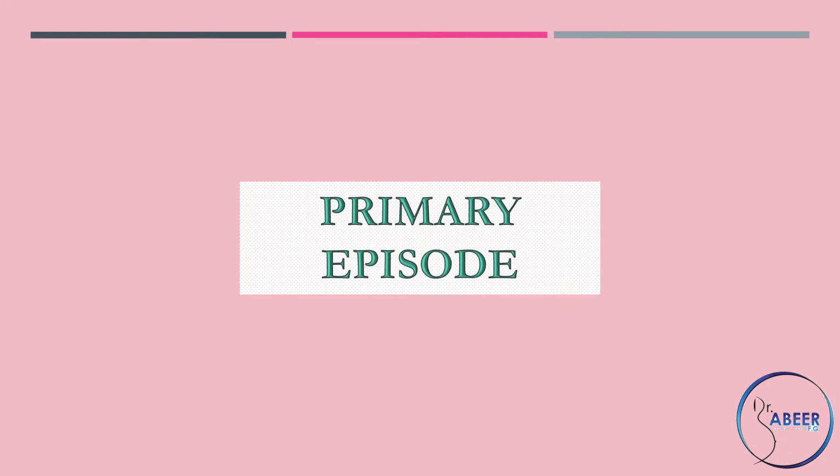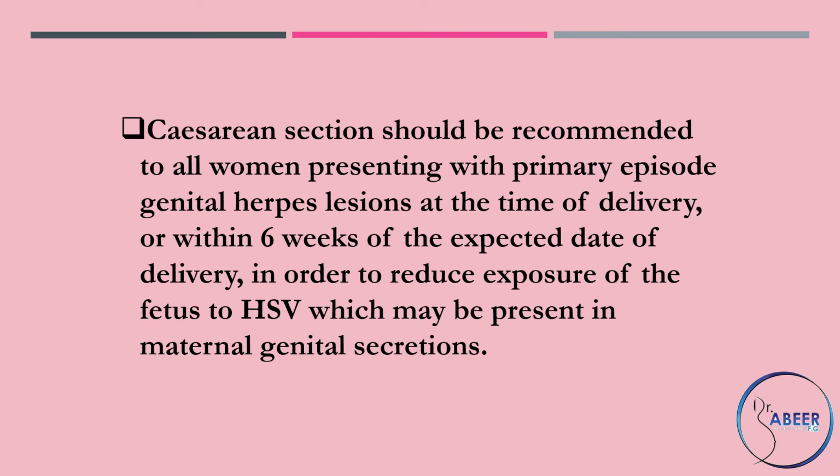Primary episode. Cesarean section should be recommended to all women presenting with a primary episode of genital herpes lesions at the time of delivery or within 6 weeks of the expected date of delivery in order to reduce exposure of the fetus to HSV, which may be present in maternal genital secretions.